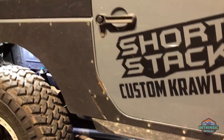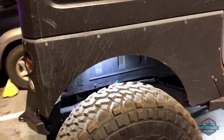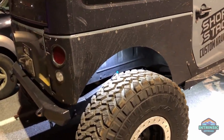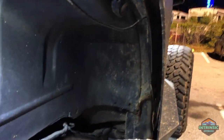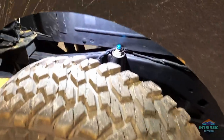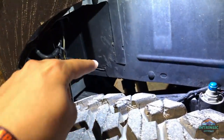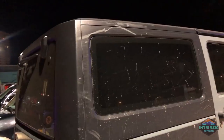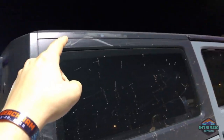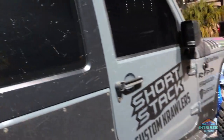I'm torn between those and the JCR ones just because JCRs have the lights. Really cool seeing a stretch in person like this, so I can see how they've done it. Obviously the longer control arms, everything else relocated, track bar bracket back there. Got that cut out back there, all cut out for flexing. He does use this thing off-road. This is another reason why I got rid of my hardtop, because I was running into some issues like this. So soft top's good for the trails.